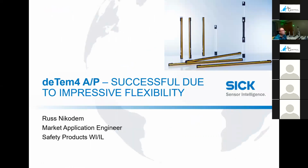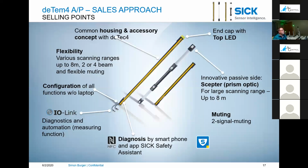So now what's new, and the DTEM4 has been around. The next thing that is kind of exciting is the DTEM AP. What does AP stand for? Active Passive. So you look at the DTEM, it's the same body style as the DTEC. It uses the same accessories, the same muting, the same IO-Link, same everything. The one thing that's different is this innovative passive side, which is called a scepter.